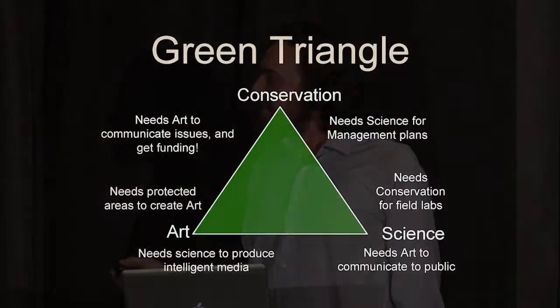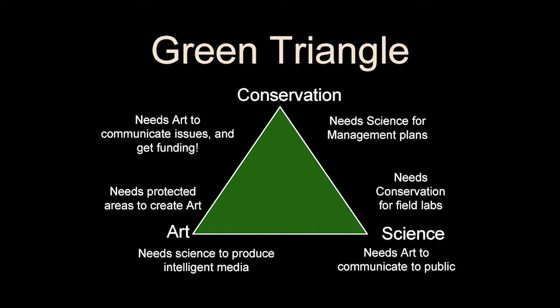Okay, so I'm going to try and explain what I mean by merging art, science, and conservation. And I'm still working on this one. It makes sense to me, but I have to make sure it makes sense to everybody else too. And so the idea is, it's called a green triangle. And so you have art, science, and conservation. And they actually intersect in ways each way.